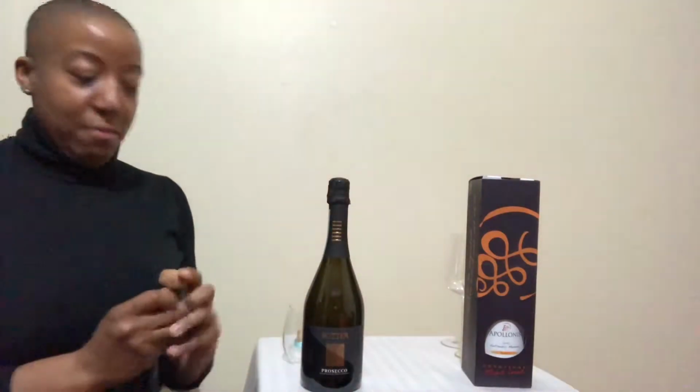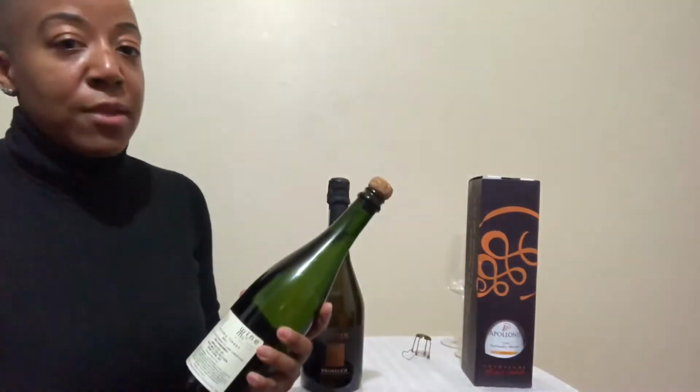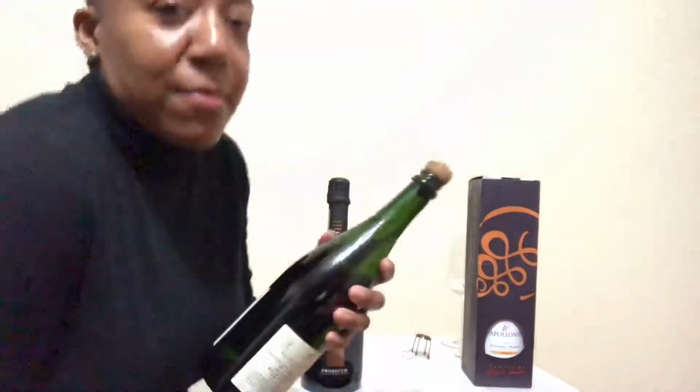So you want to take the cage off. And then you want to hold the bottle at 45 degrees, which is a little tilt. This is 90, this is about 45. Let me get a little closer.